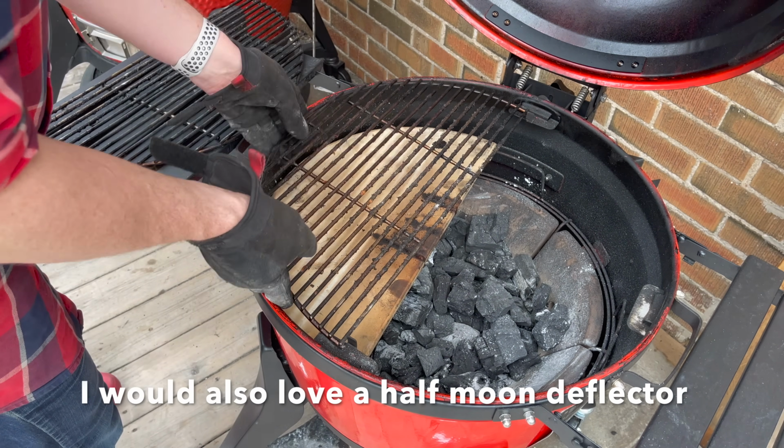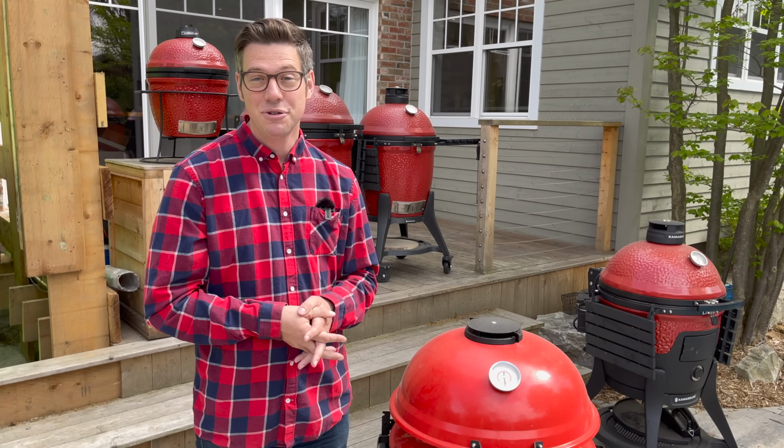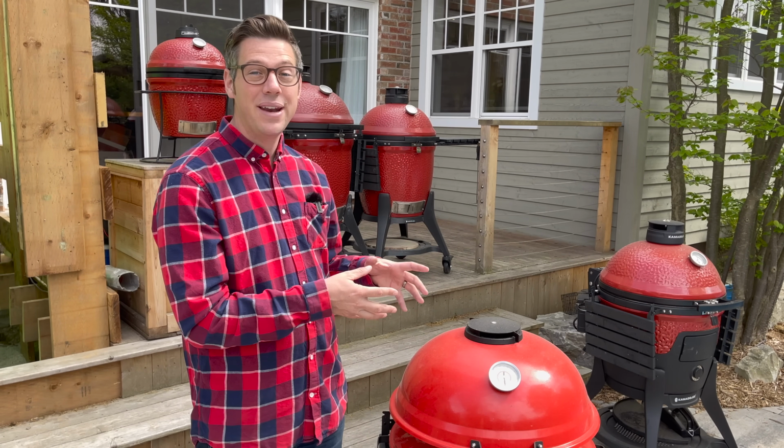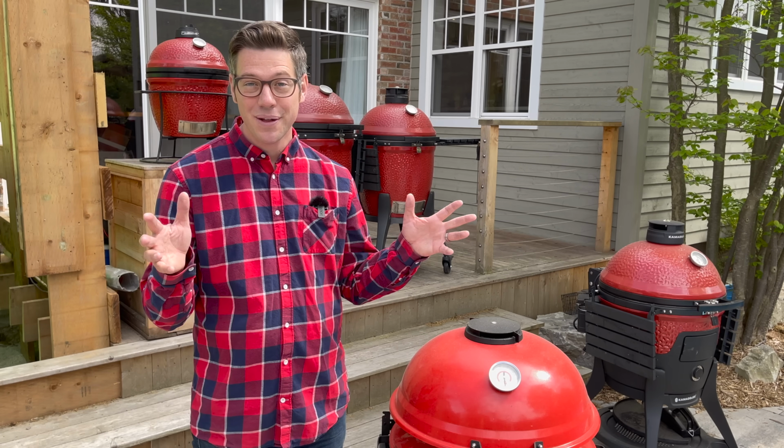Now, this is a pre-production model, so some things may change. If they do, I'll pin my comment so you don't miss that. But on the model that I received, it also doesn't come with a couple of tools that I'm used to getting with every other Kamado Joe.